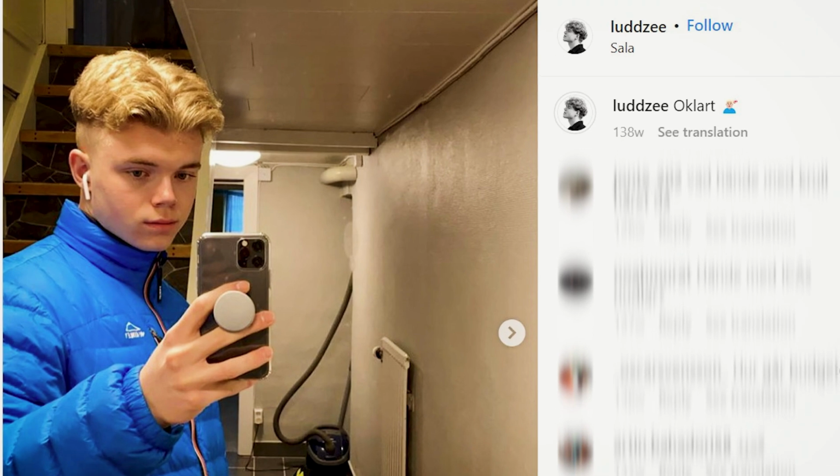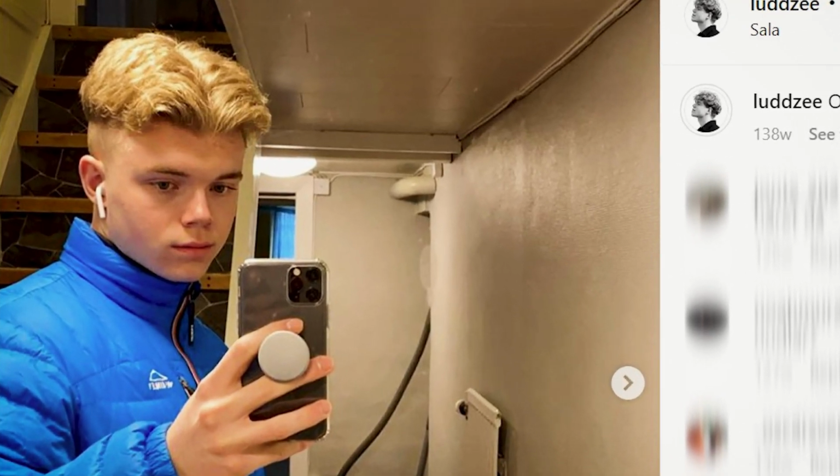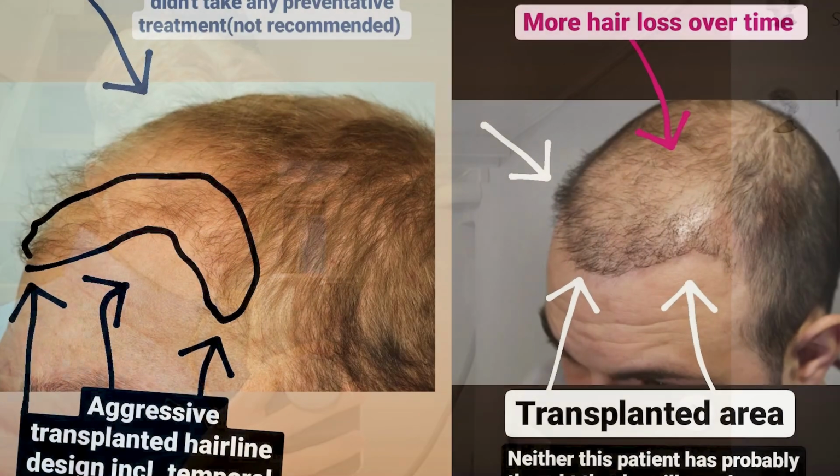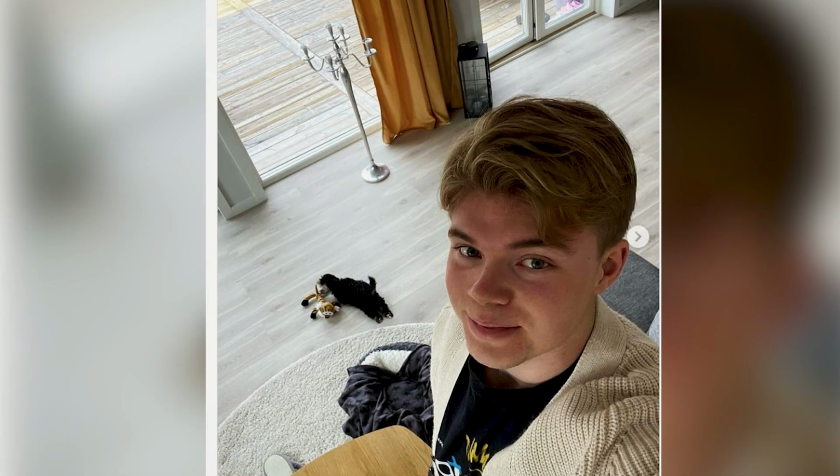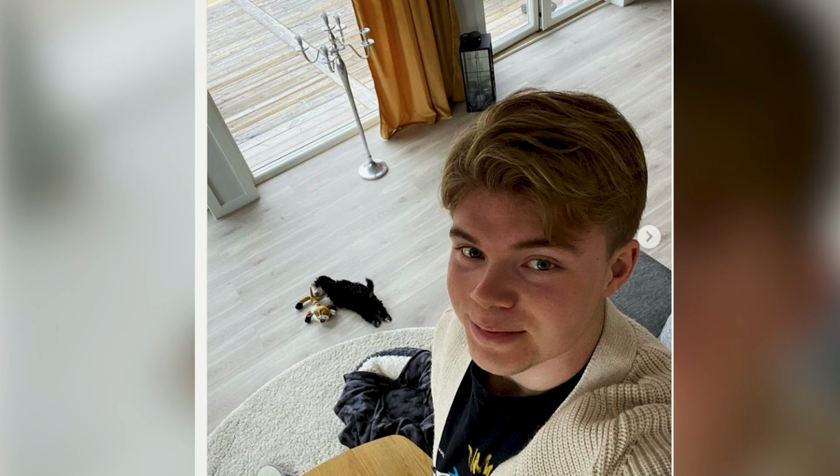In this video, I would like to share with you the good and bad of this hair transplant procedure of this young TikToker teenager, and also share a word of caution for all of you guys who are interested in having your hair transplants done in your 20s, your first hair transplants, to bring that hair back to the next level in your 20s. So make sure you stay tuned.